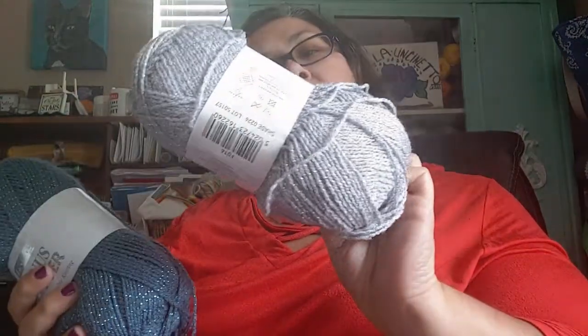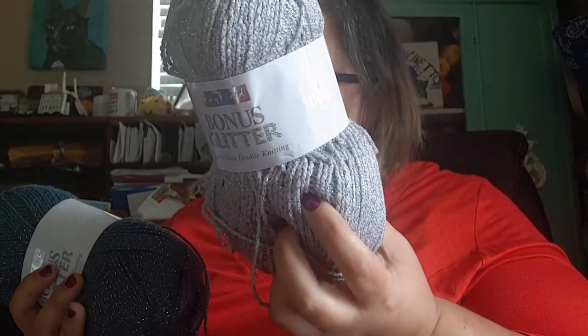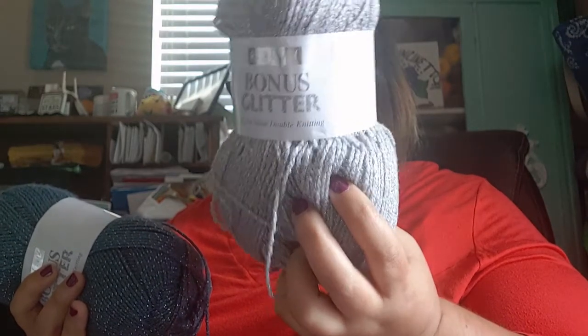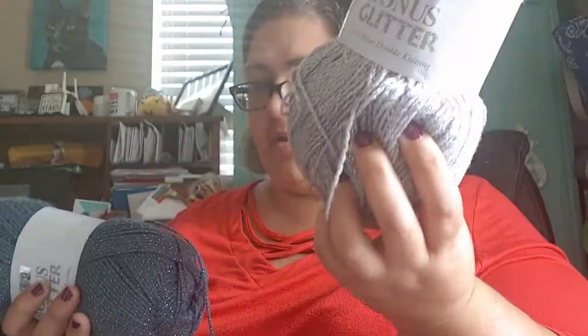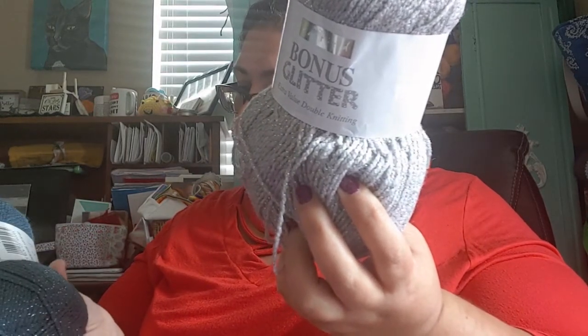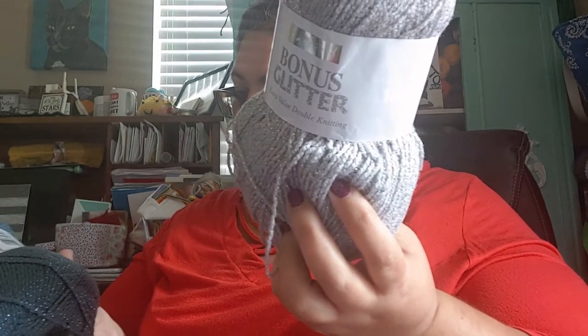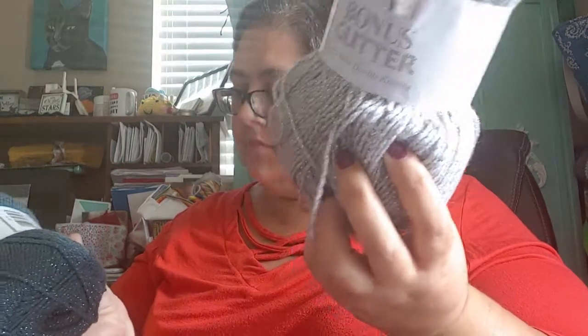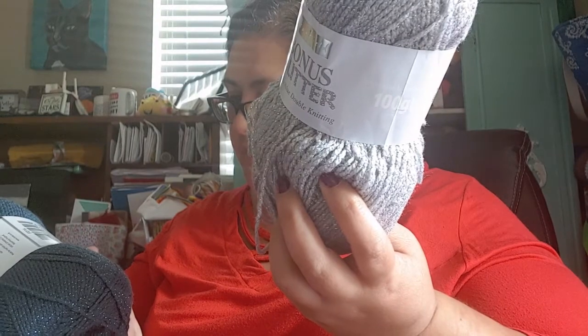And this is the Hayfield Bonus Glitter DK. It's 100 grams, 296 meters, 324 yards, 95% acrylic and 5% polyester. The polyester is the sparkle. You use a 4 millimeter hook and needle, machine wash, do not iron, do not dry, or lay flat to dry. Don't put it in the dryer.